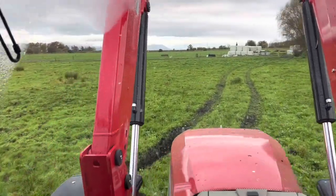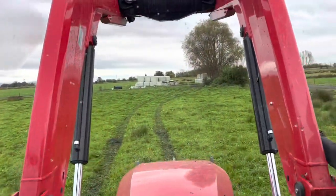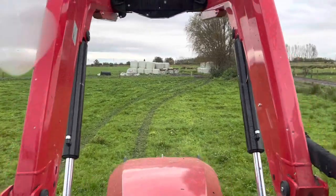Don't go back through the same spot on the peat, because if you do that on the peat, you'll just get stuck. It just gets deeper and deeper on the peat.